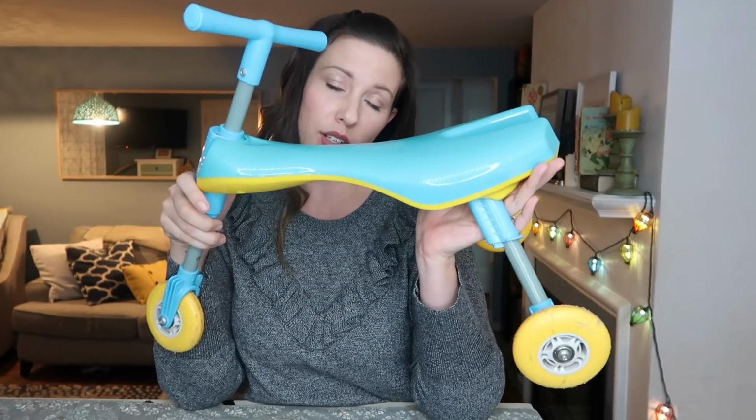This is Luca's best friend. Often if there are chores that Luca has to do, like put your socks away, Biker Biker and him go on an adventure, zooming around the house to go do it. Greatest toy ever. I love this thing.